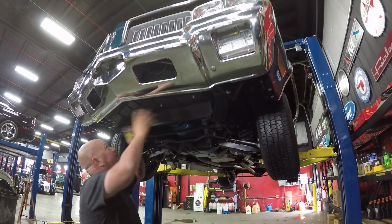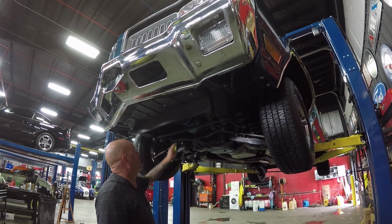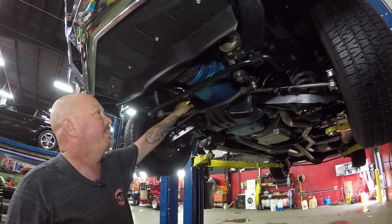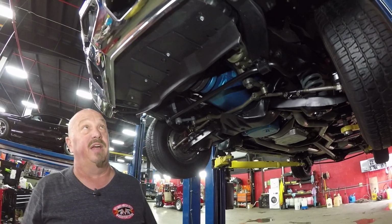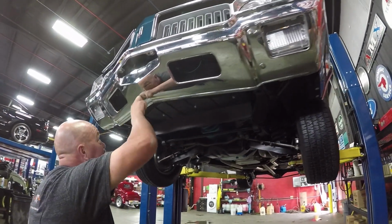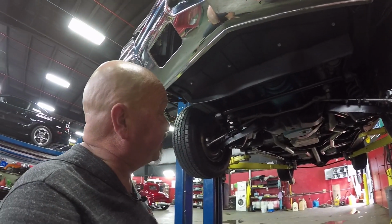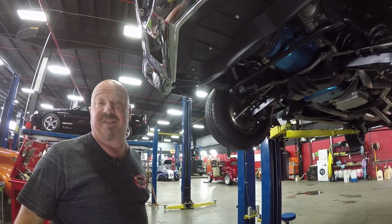All the plastic closeouts up here look great. Bottom side of the motor's nicely painted. It does have exhaust manifolds on it. They have been painted with that bare metal paint, and along with the gearbox here, it's got that bare metal paint on there. Chrome right down to the bottom edge is looking good. Everything about the car is beautiful, guys. I tell you, you're going to have to invest in some mirrors when you go to a car show because you're going to want to show off the bottom side of this car.